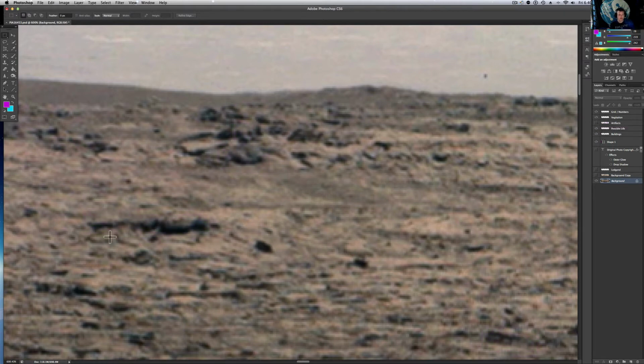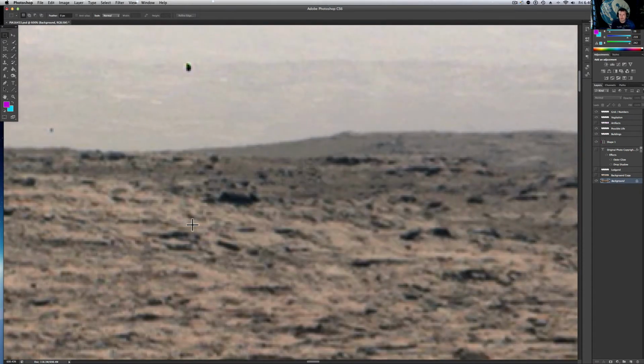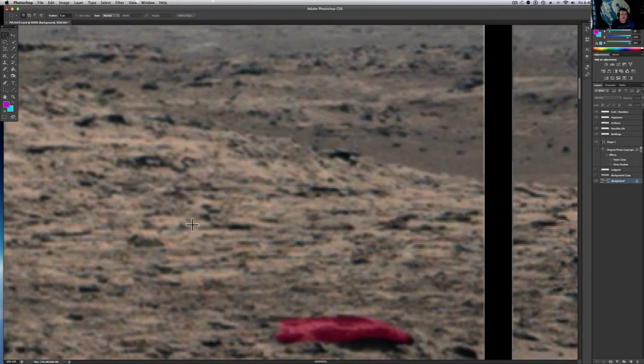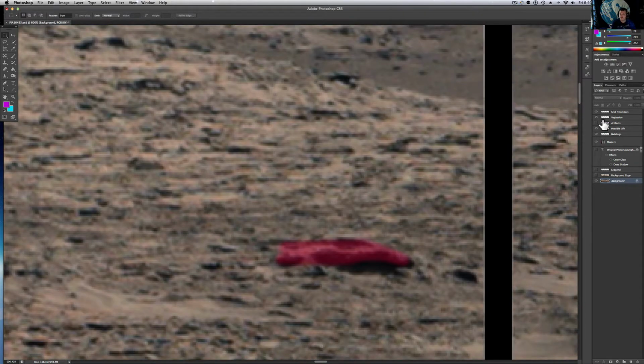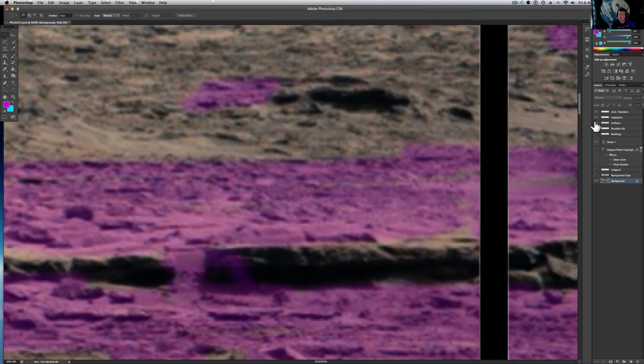Just more of the long rocks. They look to have different sizes, like they may be carved out. Some of this stuff just looks like things like totem poles and things like that. It's just a really interesting spot on Mars. And as we go down more, it gets closer, you're going to see more and more and more of this stuff. So let's go ahead and kill some of the red here, as well as there.